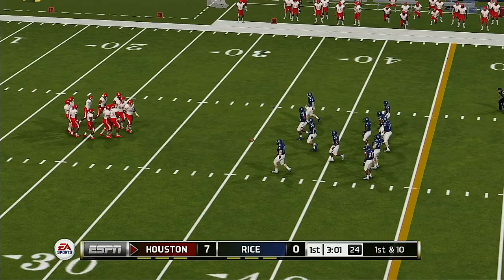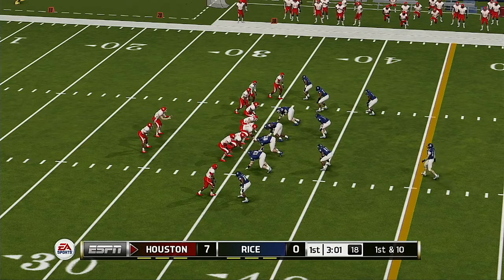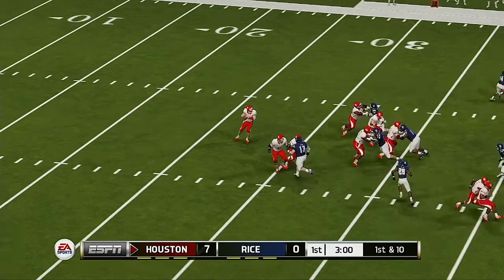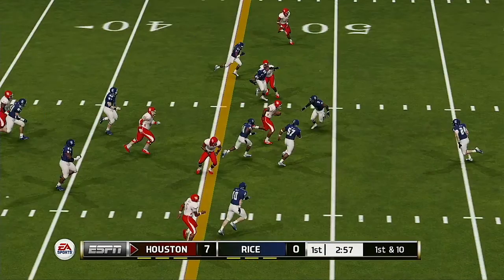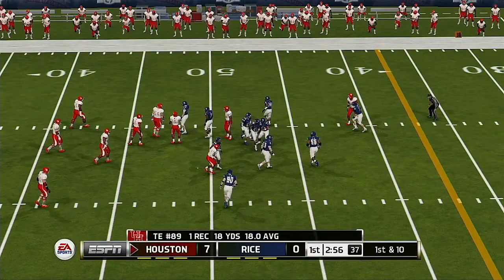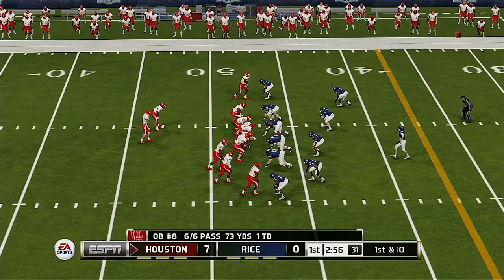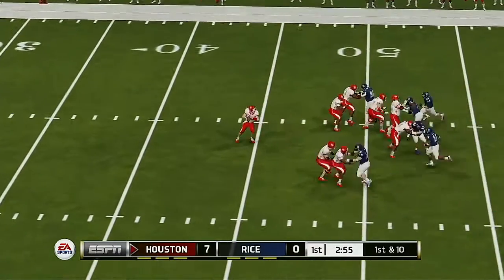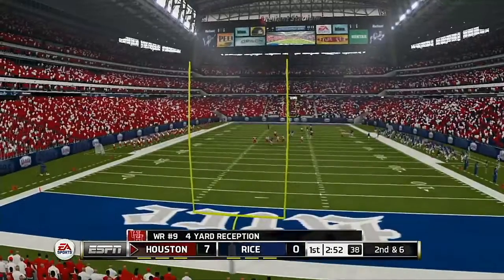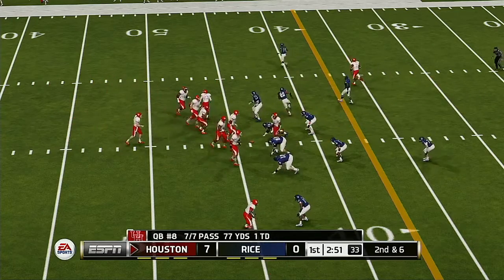From their own 35-yard line. It's first down. Houston up 7 points. Throws complete. He's got room to work. Brought down right around the 48-yard line. Hit out of bounds at the 44-yard line. That makes it 7-6.